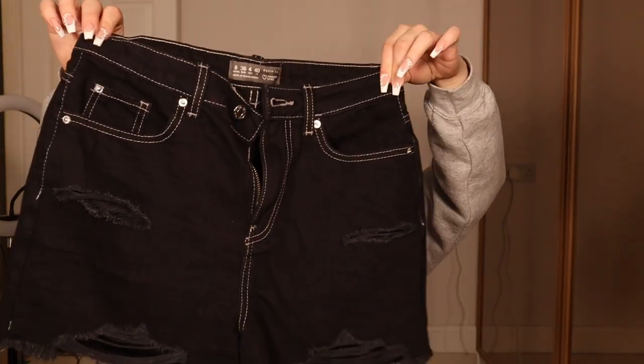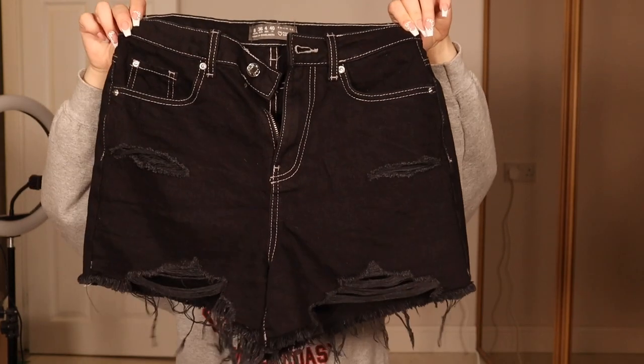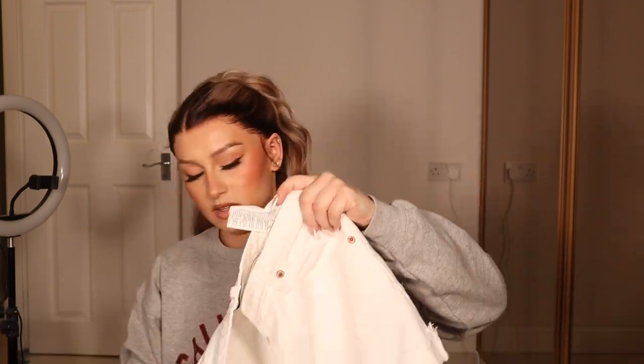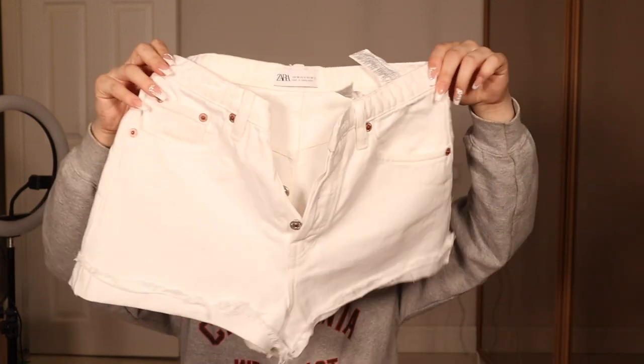Now onto the shorts. I just got these from Primark. They are just a black pair of shorts that are a little bit longer in length. They're not showing your bum cheeks, and they've got a white stitching on them, so I feel like they'll go with quite a lot. Next, I didn't have a pair, so I got these from Zara. Just a nice white pair of shorts. Again, you can't go wrong with a white pair of shorts for holiday.